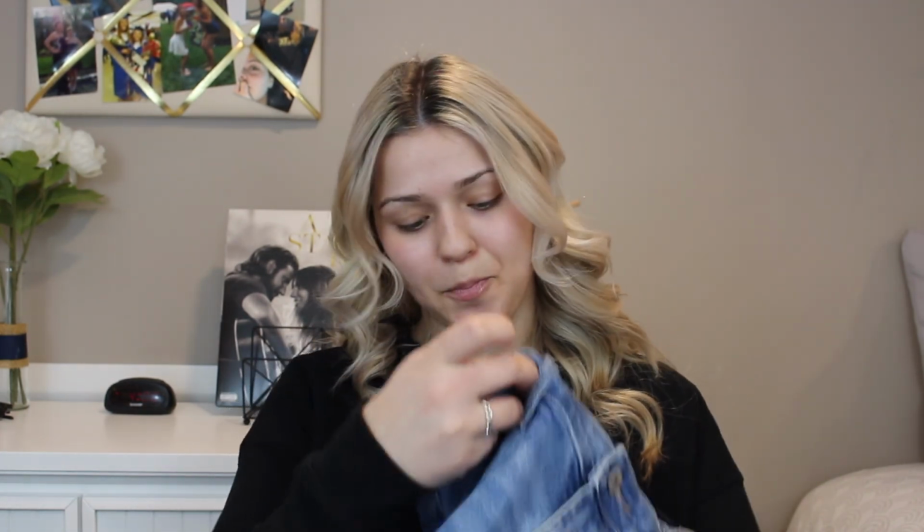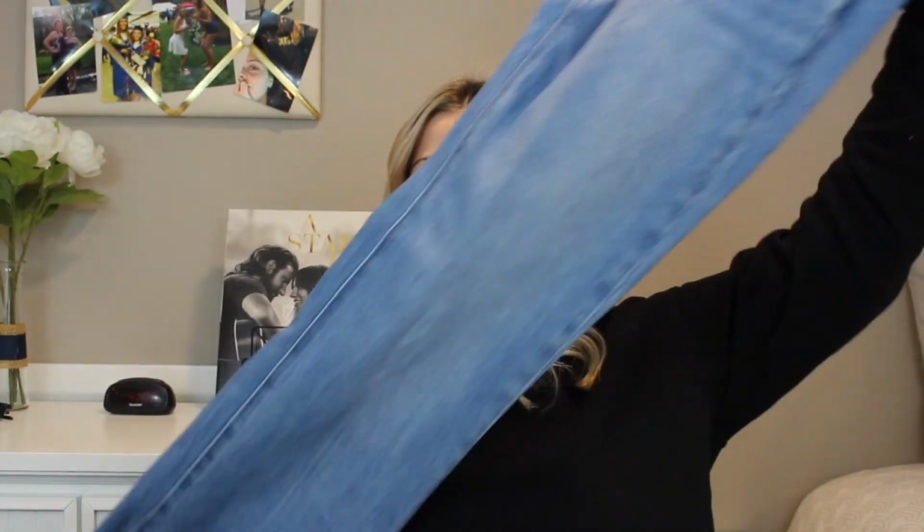And the last fashion favorite is this pair of jeans. These are the American Eagle super high-rise flare jeans, and I wear them in a size, let's see, 10 extra long. I'm so tall that I can't even show you the entire jean on the screen. Here we go. But these jeans are my favorite pair of jeans that I've ever worn. I kid you not. They are so comfortable.